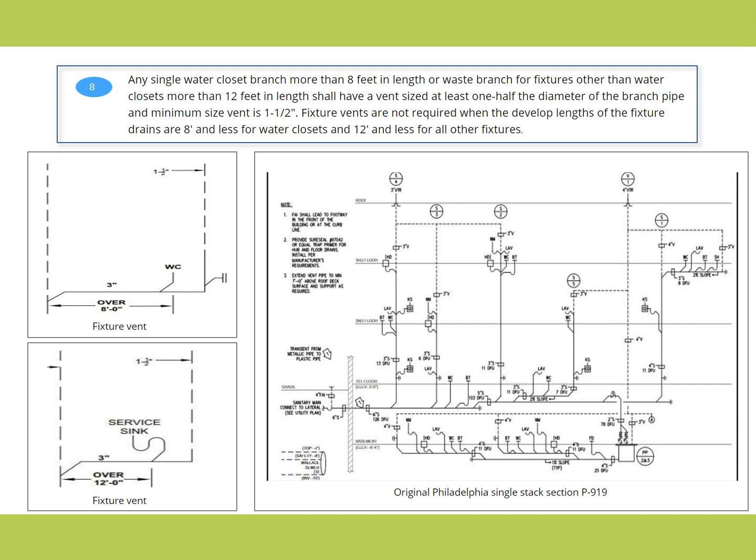Any single water closet branch more than 8 feet in length, or waste branch for fixtures other than water closets more than 12 feet in length, shall have a vent sized at least 1/2 the diameter of the branch pipe, and a minimum size vent of 1.5 inches. Fixture vents are not required when the developed lengths of the fixture drains are 8 feet and less for water closets, and 12 feet and less for all other fixtures.